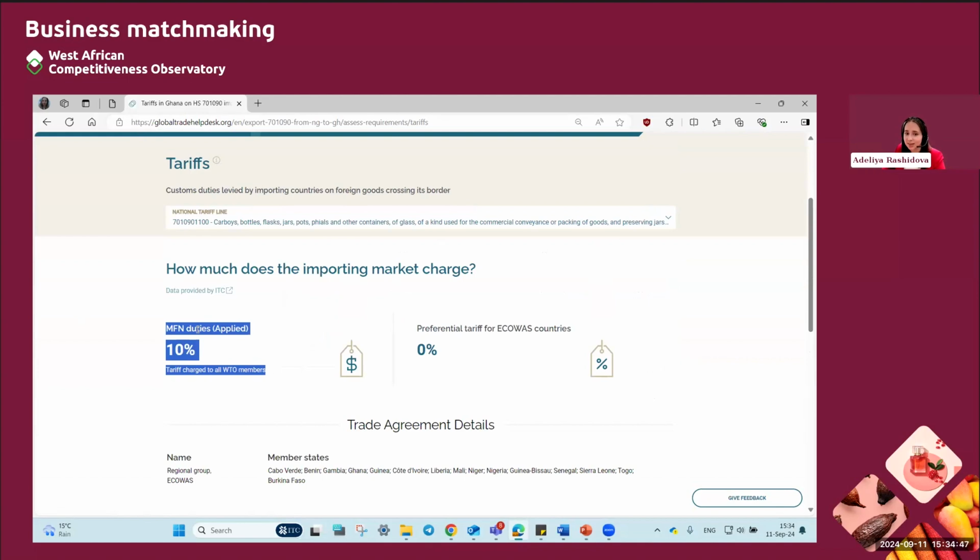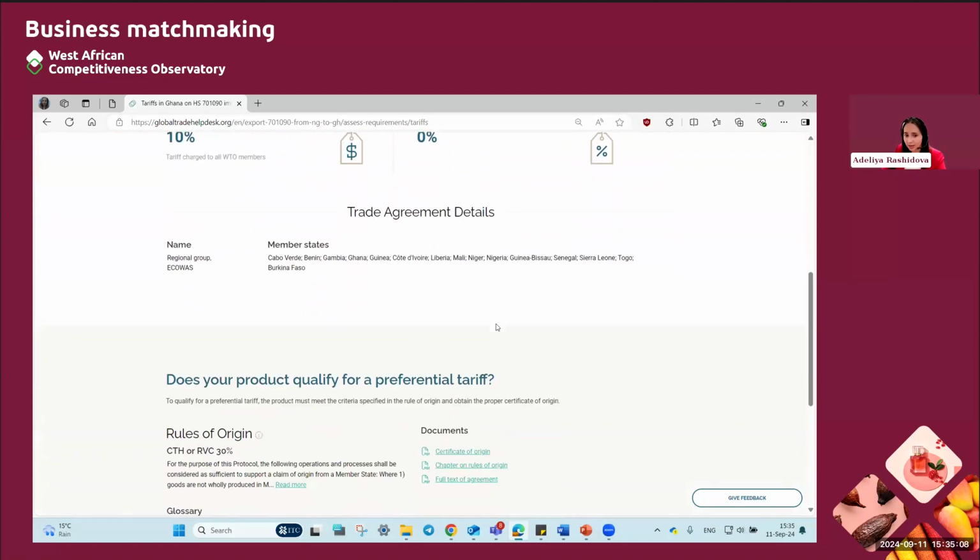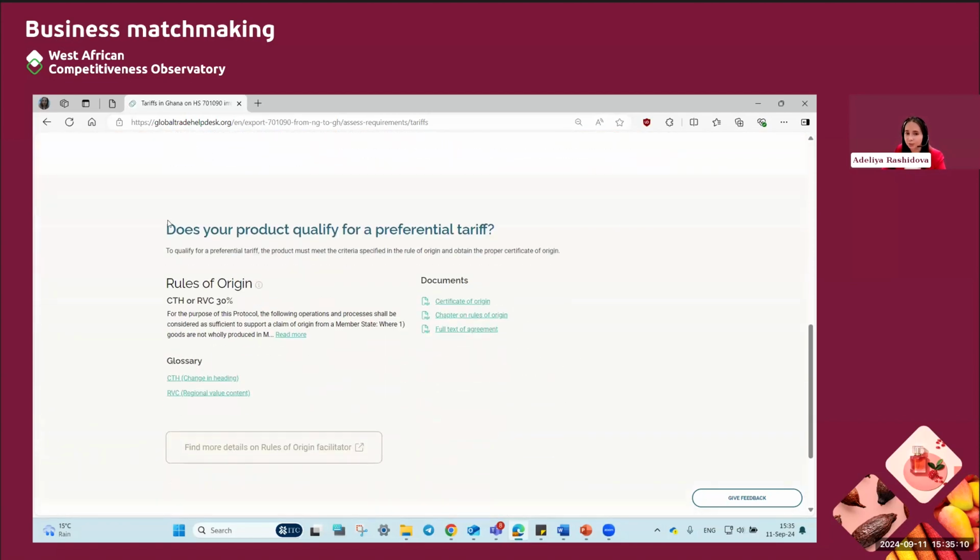Here you see that there is an MFN duty, most favored nation duties that apply to all the WTO members, of 10%, but we've seen there is a preference. Indeed, it is 0% because there is a trade agreement between the regional group among ECOWAS countries. And below here, you can check the rule of origin.